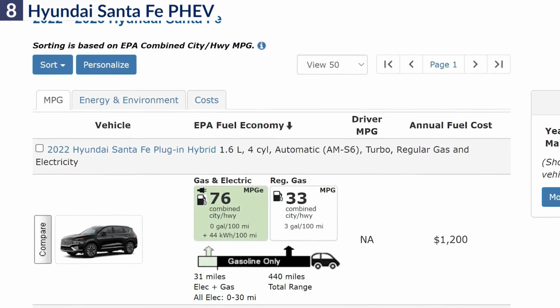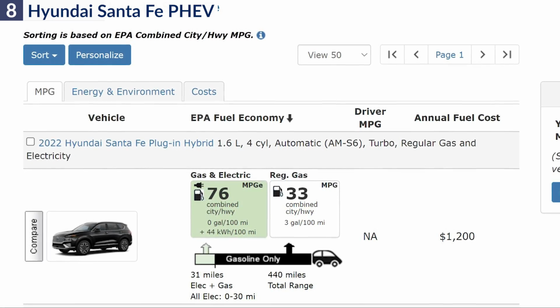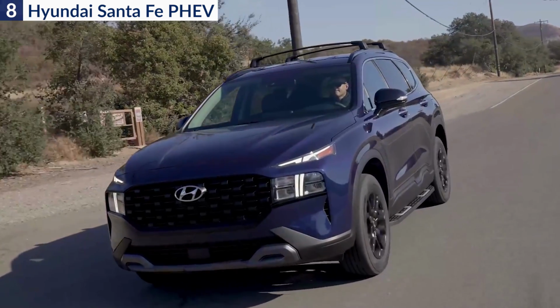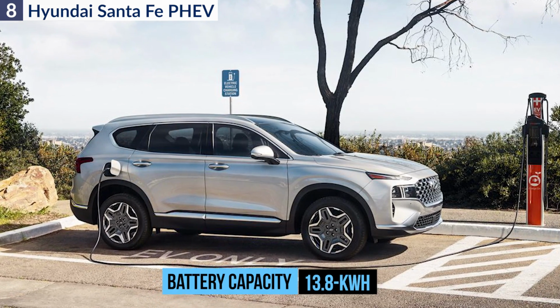According to the EPA, the Santa Fe PHEV gets a combined average of 33 miles per gallon in a mix of city and highway driving. Unlike the regular hybrid model, which has a 1.6 kilowatt-hour battery, the PHEV has a 13.8 kilowatt-hour pack.